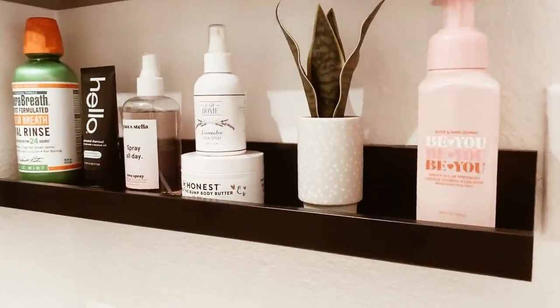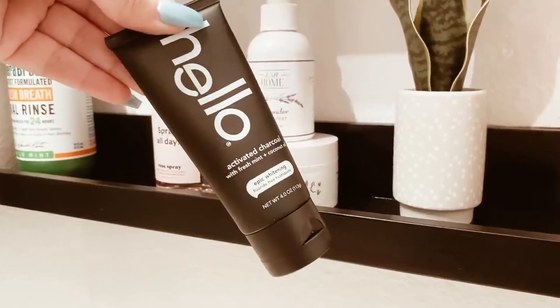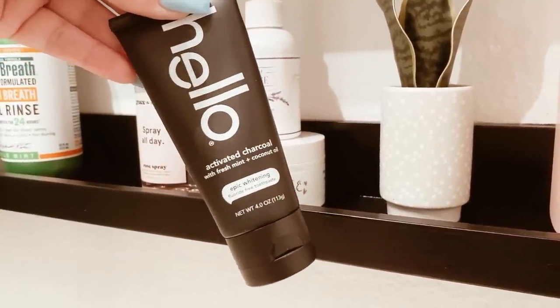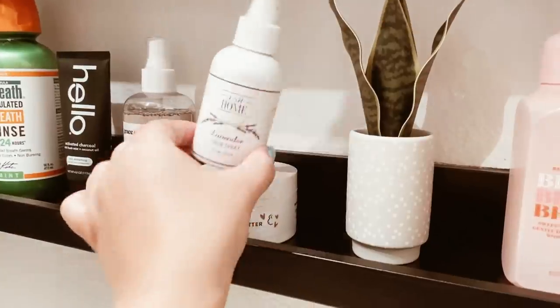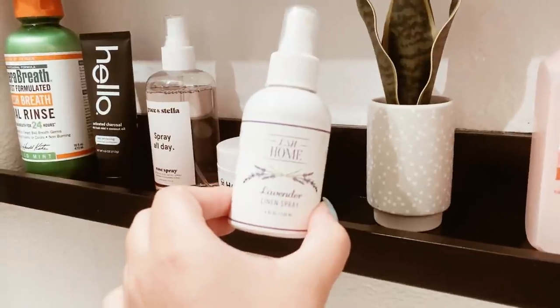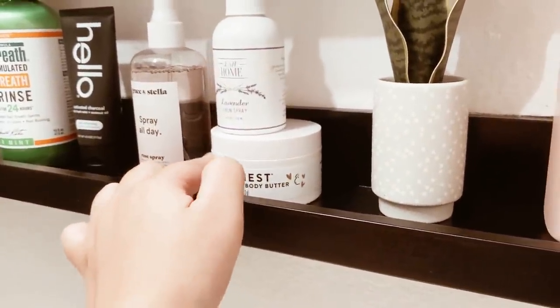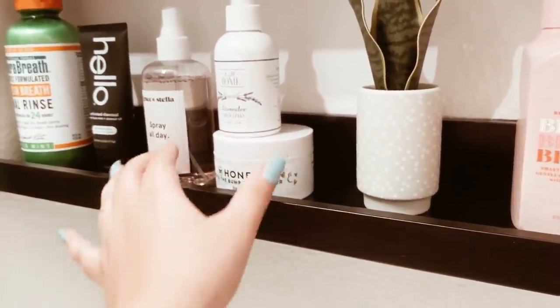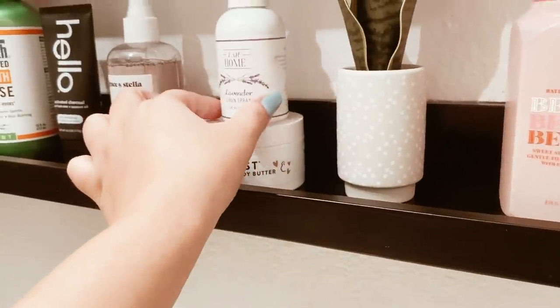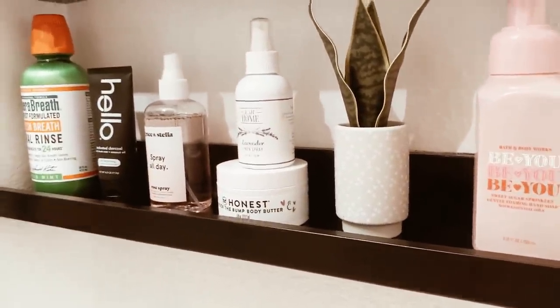And then here I just have the TheraBreath oil rinse, the Hello activated charcoal with fresh mint and coconut oil toothpaste, the Grace and Stella spray all day rose spray. I have my lavender linen spray, which I love. I picked this up from Amazon. I don't have much left of this, so I just went ahead and put it up here so I could see it and use it up right away because there's really not much left. I used it more for my pregnancy. I don't really go for it right now, but I do want to use it up.